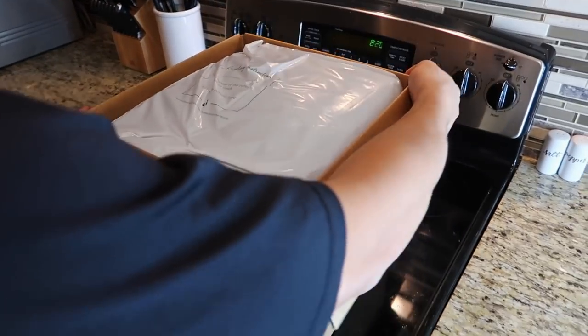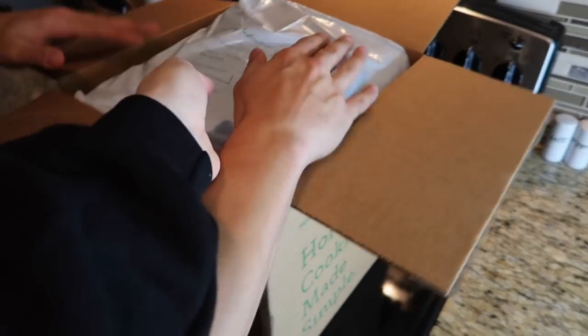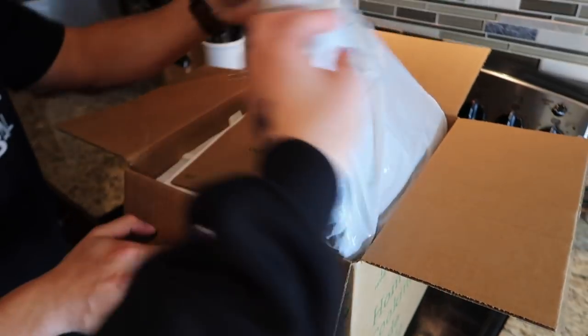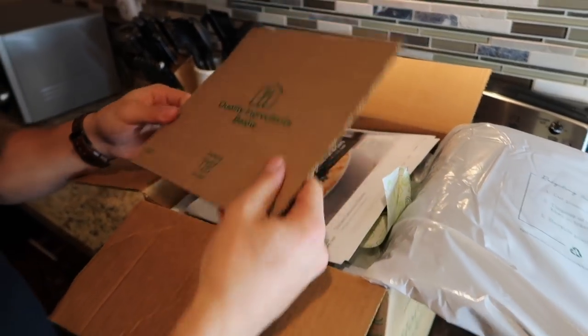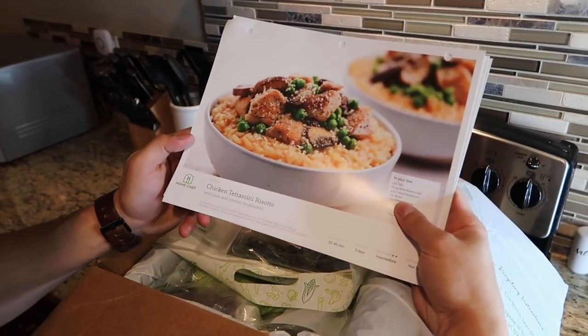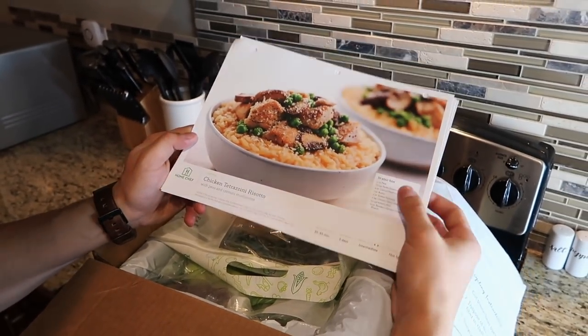Voila! So when they deliver it at your house, it has this thing that used to be cold, but it keeps your food nice and fresh. Quality ingredients below. We got our choices. We got chicken tetrazzini risotto.